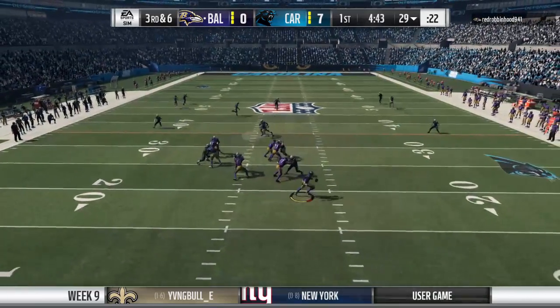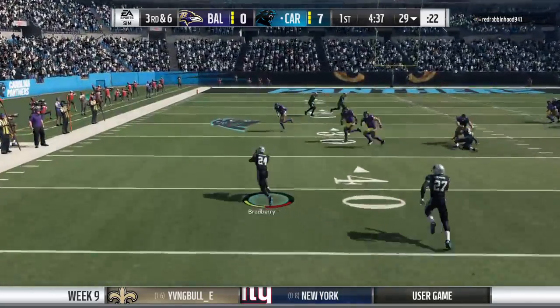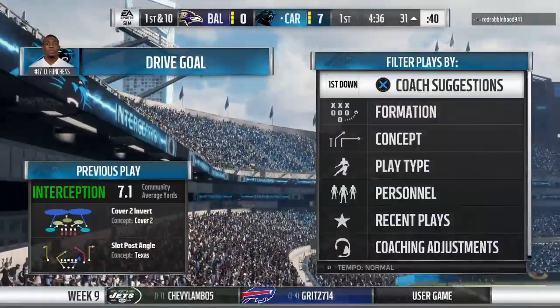He'll drop to throw. Flushed out right. Now he's going to throw deep right. And he fires one that's intercepted. Picked up by James Bradbury. And a great return as he gets this all the way down close to the 30-yard line.